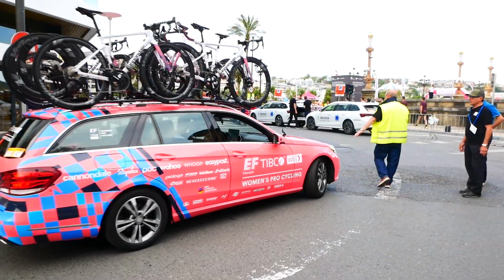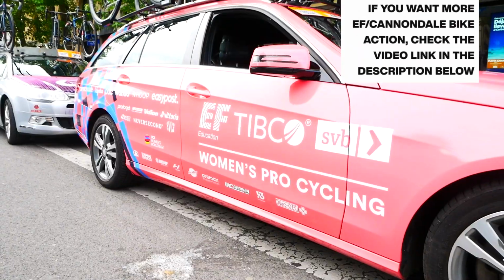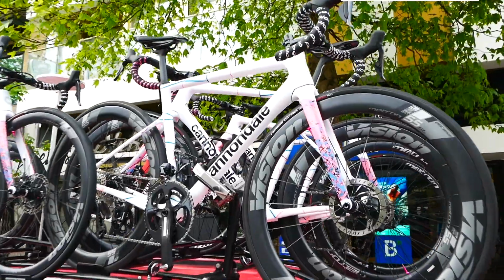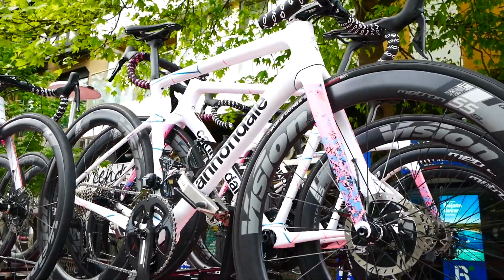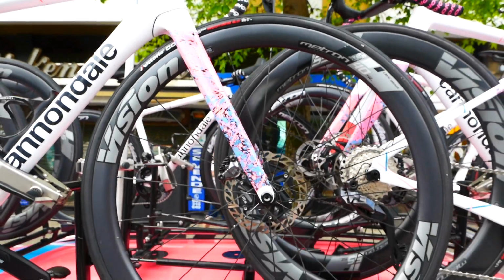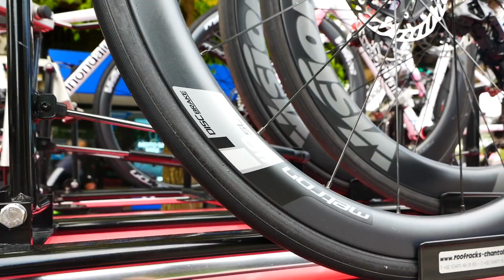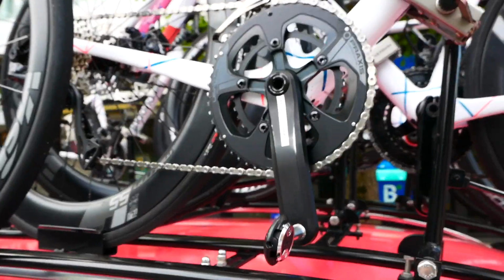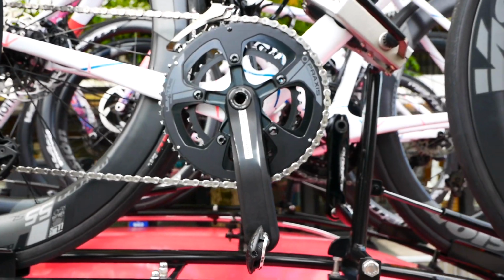Behind me we have EF Education First, Tibco SVB, a mouthful of a team. Anyway, this team is obviously linked to the men's squad, and they have pretty much exactly the same components. Same Metron wheels, same Metron bars, a little bit different groupset. These are on the Ultegra Di2, and where the men have FSA cranks, these have got Cannondale's own Hollowgram cranks, which, if I'm honest, is probably a good thing.